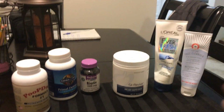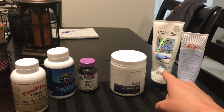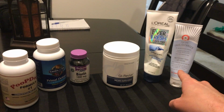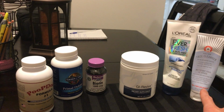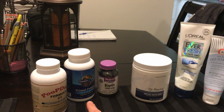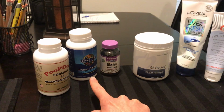Okay, so first, managing your skin on your face and your head. This sulfate free and this sulfate free. You get this over at Sephora. It's by First Aid Beauty. You're gonna need to take about 4 of these before the first meal.